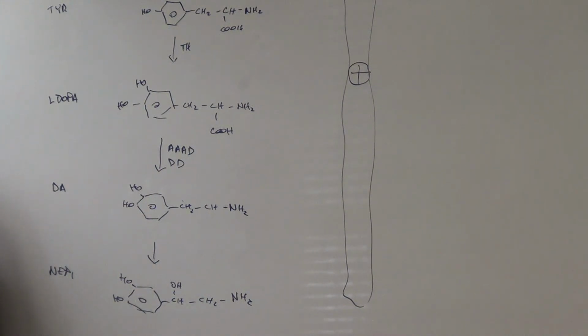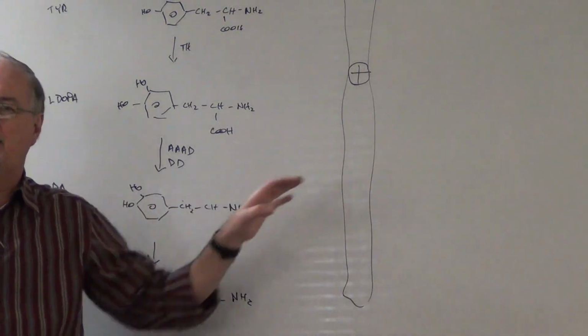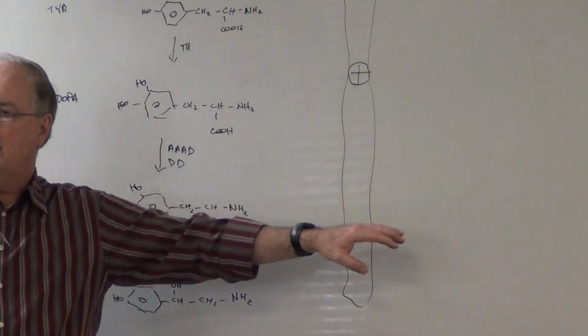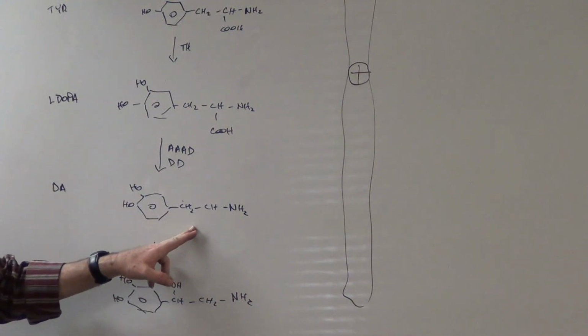So let's say a lady that has Parkinson's comes in and they have an IV, can you give them dopamine to treat their Parkinson's disease? No, because it's not going to diffuse across, and there's no transport way to get it across. So you can't give that person IV dopamine, okay?